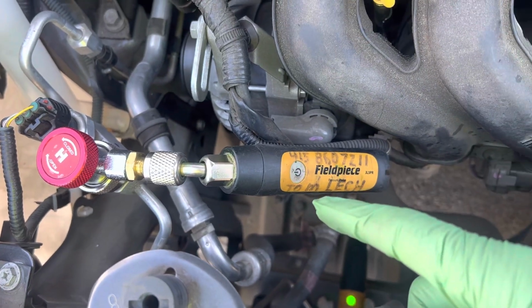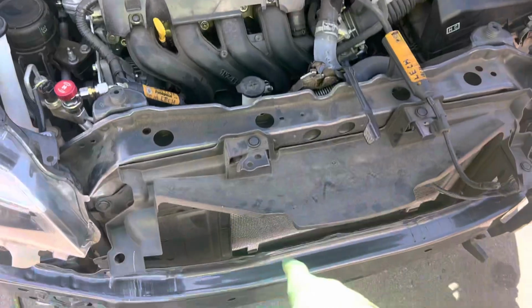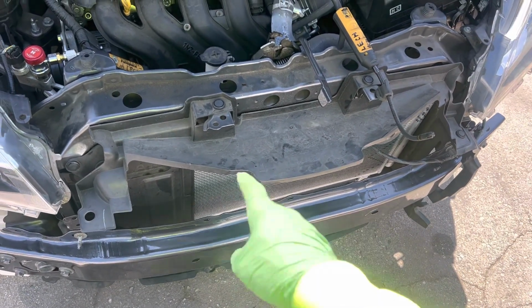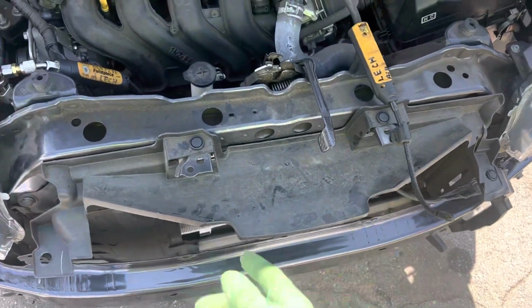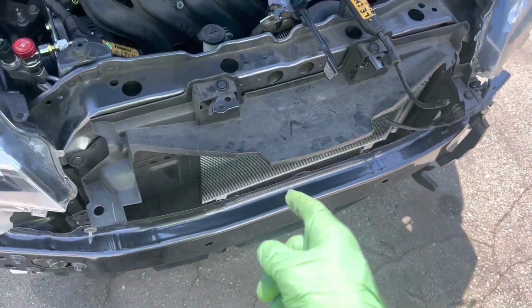So what do we got going on here? This is probably about the 5th or 6th video on this vehicle that had 2 bad aftermarket condensers. One was replaced. This one we made fit and work, even though it's an even bigger piece of crap than the last leaking aftermarket piece of garbage.